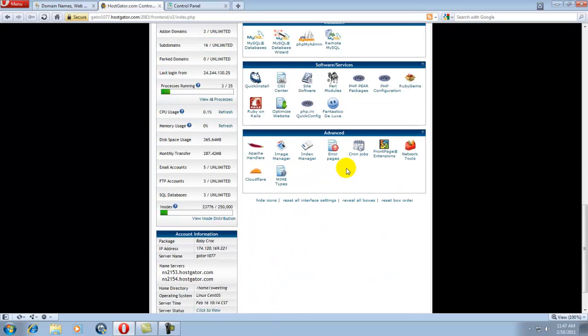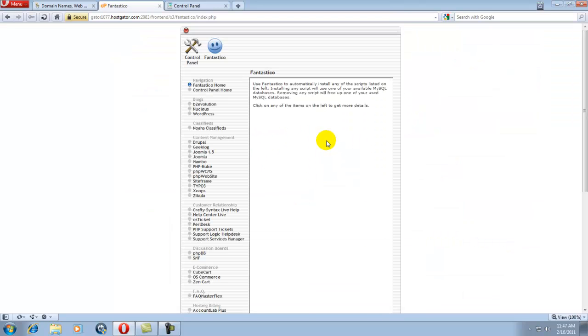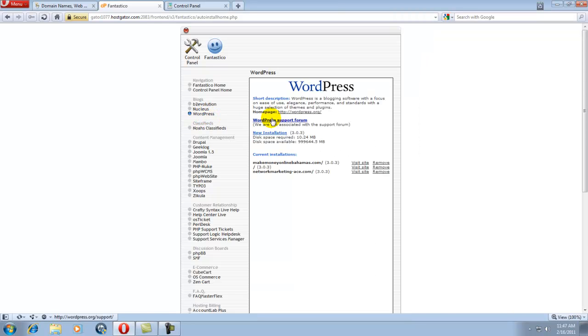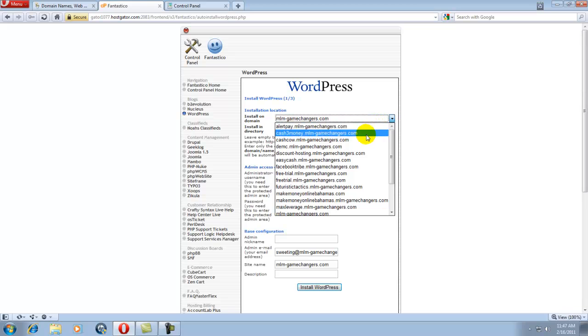After your domain name has been transferred and it's already been uploaded on the hosting within a few hours, you just go to this little blue face right here, Fantastical Deluxe. And basically, this is the beginning of the end almost, so to speak. So you click on WordPress. You're going to go to New Installation. You're going to select in the drop down menu the new domain that you chose.